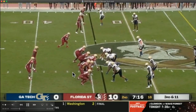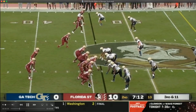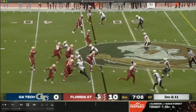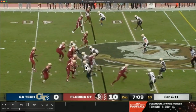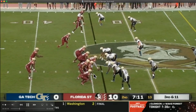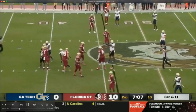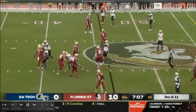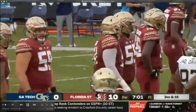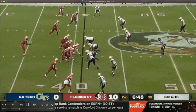Once again, you see the nub formation. Norvell uses more of this than just about anybody I've studied. He loves having the nub to the boundary. And this is an example where you've got a new center. They're making some shifts as Smith is on the sideline for a series, and the center is the one that's at fault there. So now you're back to 3rd and 16. The very thing you were trying to avoid.